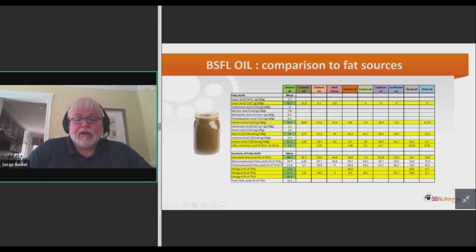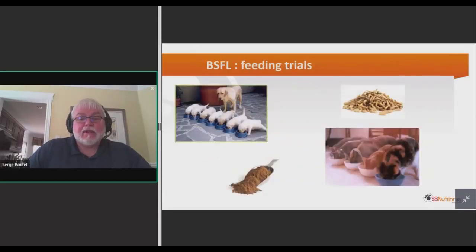So the saturated fatty acid level is a little bit lower in the insect oil versus the coconut oil, and higher than the other oil source and fat sources present in the pet food industry. So as you can see, the meal and the oil can be very comparable in terms of a nutritional aspect with what we see on the market as available ingredient.